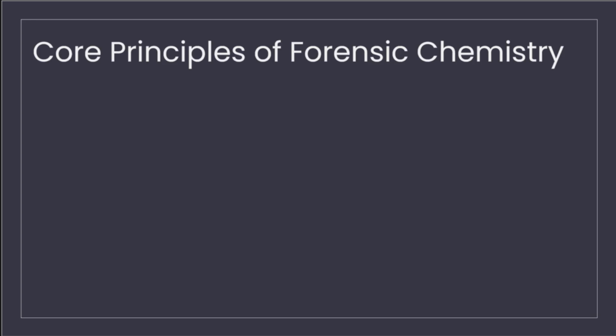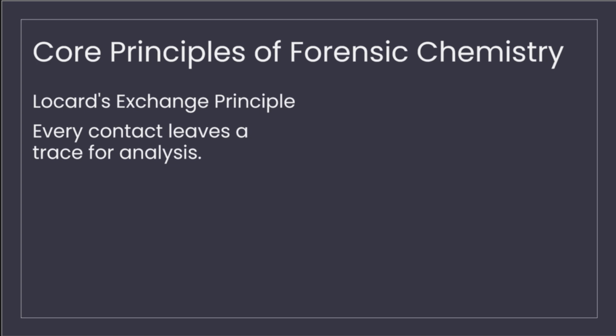Forensic chemistry is a critical field that helps solve crimes and uncover the truth. The core principles we'll cover today provide the foundation of reliable scientific analysis of evidence. First, we have Locard's exchange principle. The Locard's exchange principle by Edmond Locard states that every contact leaves a trace that can be analyzed. This means even the smallest pieces of evidence can provide valuable clues about what happened.